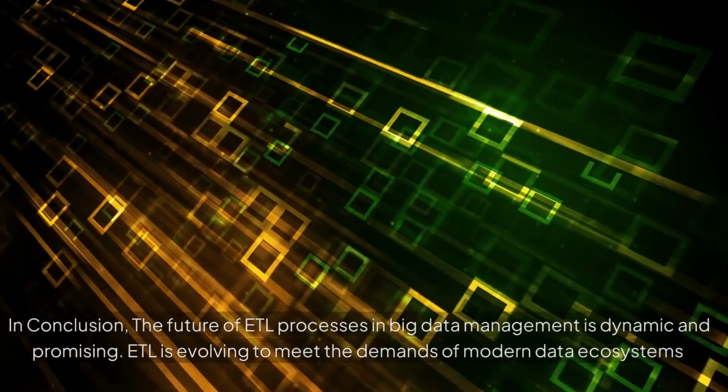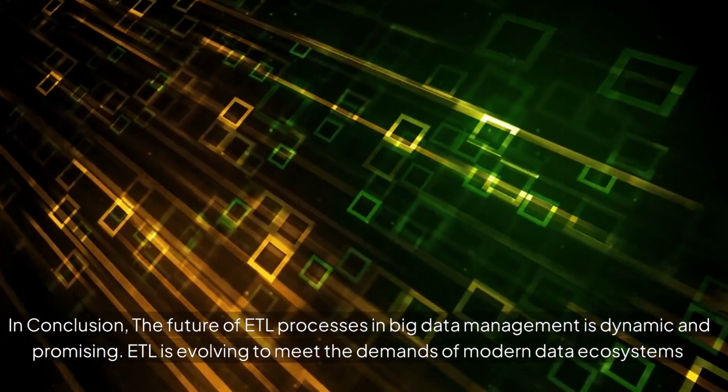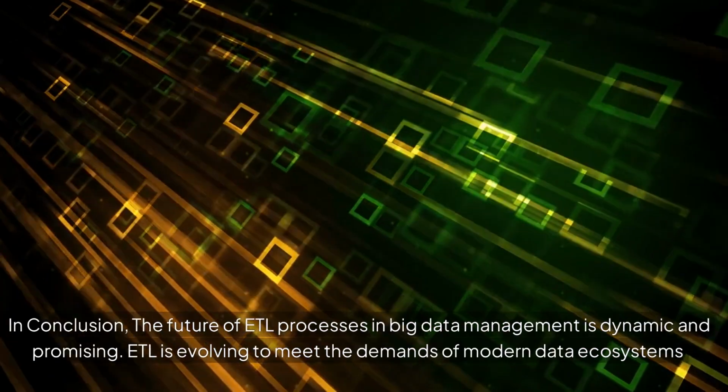Conclusion. In conclusion, the future of ETL processes in big data management is dynamic and promising. ETL is evolving to meet the demands of modern data ecosystems.